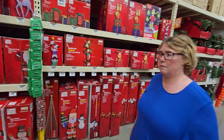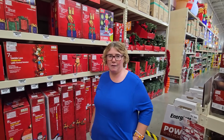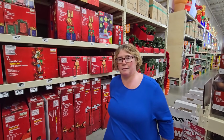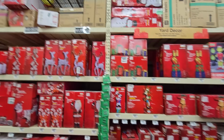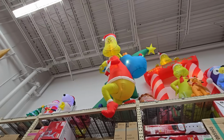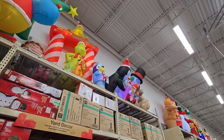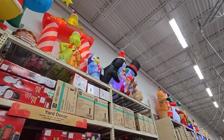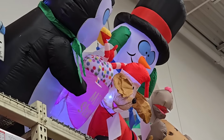Another thing I'm excited for? Riverwalk. Yes, Winterfest Wonders of Light. I wonder if they did anything new this year. I hope so. That'd be kind of fun. That's Grinch. And I think Frosty's a little cold. Whoever thought of Frosty being kind of chilly?